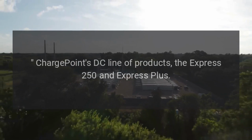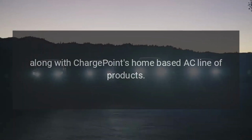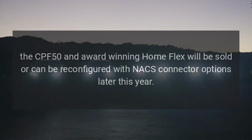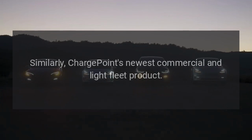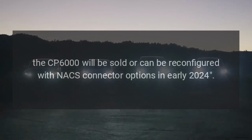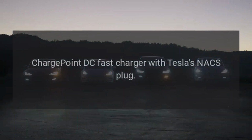ChargePoint's DC line of products, the Express 250 and Express Plus, along with ChargePoint's home-based AC line of products, the CPF50 and award-winning Home Flex, will be sold or can be reconfigured with NACS connector options later this year. Similarly, ChargePoint's newest commercial and light fleet product, the CP6000, will be sold or can be reconfigured with NACS connector options in early 2024. ChargePoint DC fast charger with Tesla's NACS plug.